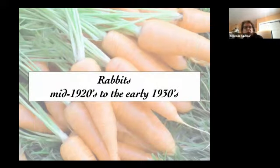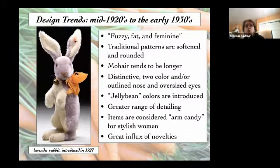So now let's talk about rabbits from the mid-1920s to the early 1930s. And this is probably my favorite time for Steiff's product design development, because things were just very fun, very adorable, very endearing, and often really colorful. What you're going to see are rabbits that are very feminine. They generally are fluffy, have large faces and eyes and big ears, and are just very endearing. Again, more rounded, more adorable. You're going to see long mohair often in bright colors, and you're also going to see velvet in bright colors.